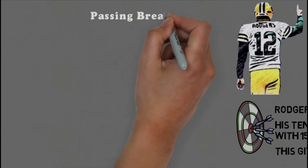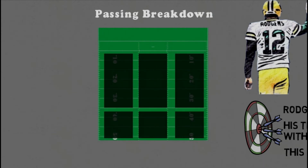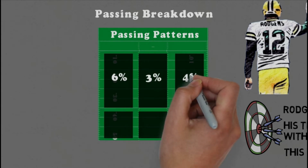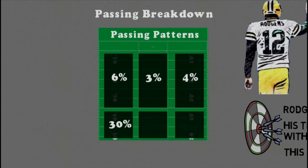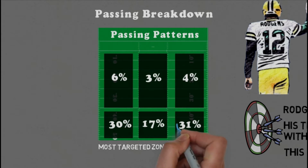Breaking down Rodgers' passing, we get passing patterns to show a quarterback that prefers throws to the short right and short left, while the deep middle is the least targeted zone. These numbers will match up with Graham's to see where he will see most of his targets and be analyzed to calculate his yards and his touchdowns.